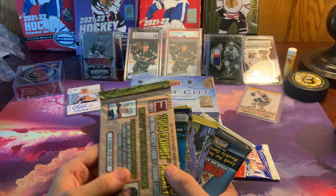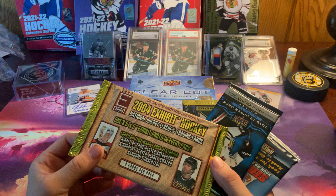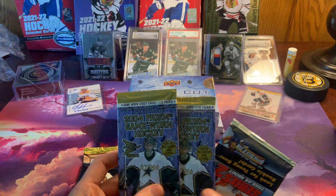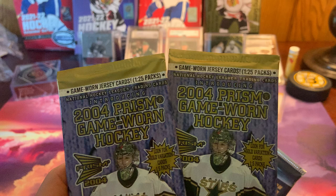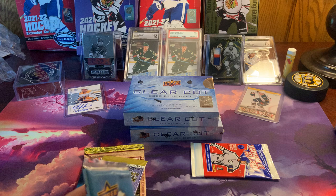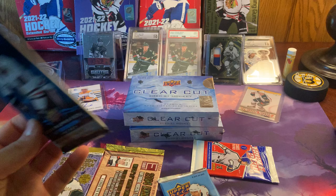We got 2004 Exhibit Hockey. We got 18-19 Upper Deck Series 2. Some decent gunners. We have two game-worn Prism Hockey. I think it's like 1 in 25. So yeah, 1 in 25 for a game-worn jersey card. And then an 08-09 Series 2. This one feels thick. Could just be the pack, but it feels thicker than 18-19. I'm going to save it for last.